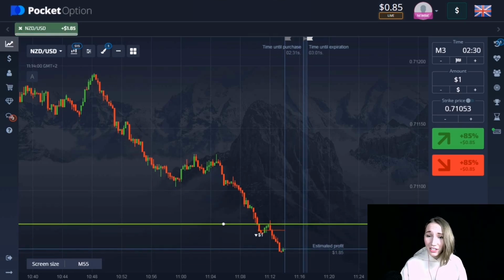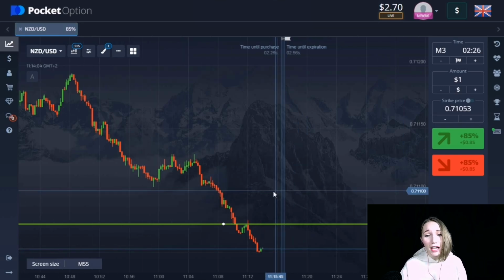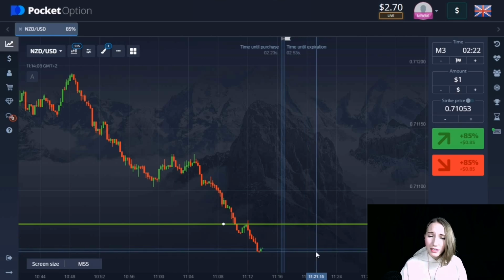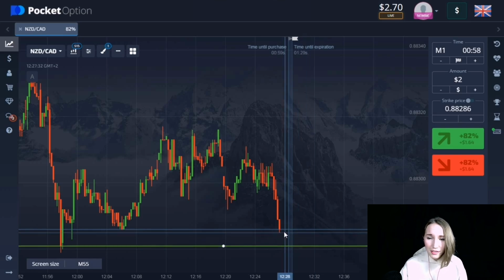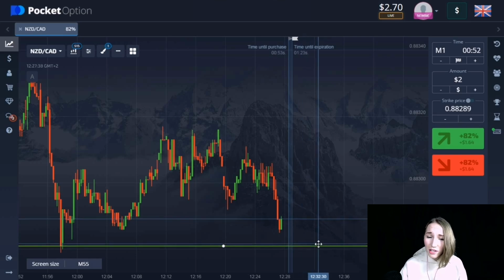Very well guys, after a small pullback, the downward movement continued, and here we're getting very good and confident profit. 3 minutes was just enough here. I propose to continue the next situation on the market. Here we can see the level of support. Also we can see the price is quite impulsively and confidently approaching our level. I think that very soon the price will continue to move to this level, and perhaps this level will be broken through. So let's open a trade.